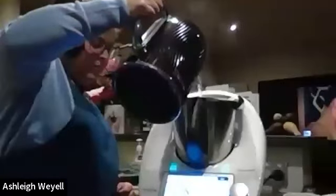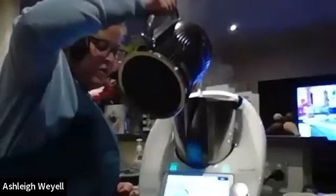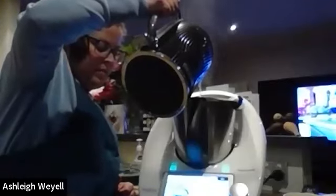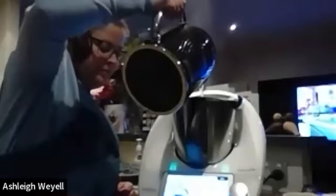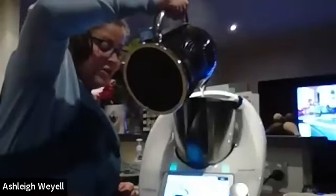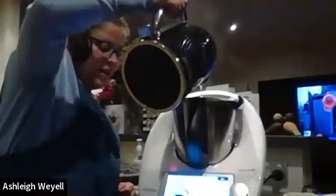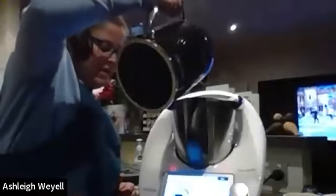We need 1,200 grams of boiling water, and we're actually going to be able to cook our pasta within the Thermomix. So we're going to be doing this layered cooking basically, so everything is cooked in the one machine, besides a little bit of bacon later, which again, you could actually use the high heat function of a TM6 to cook that bacon. I have done that before as well. Again, you don't have the mess on the stove, and it just makes it much easier to clean.